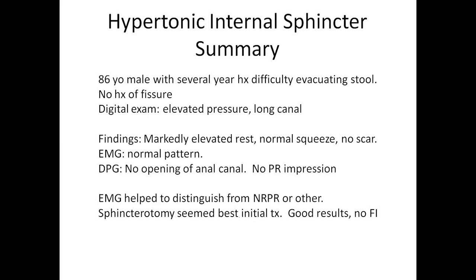And I contend that people that are fully continent, and by that I mean gas, liquid, and solid continent, can tolerate a partial lateral internal sphincterotomy. So he had great results. He came back smiling, grinning from ear to ear, as they say. I was a little surprised that he got so much good result with just that. But when I was at surgery, he did have a scar. I thought, oh, there is a scar here in the posterior midline, which is where we usually see that.